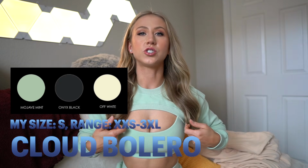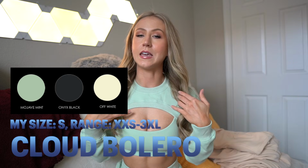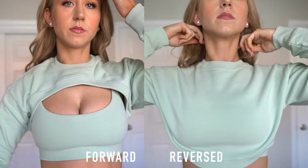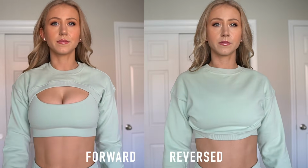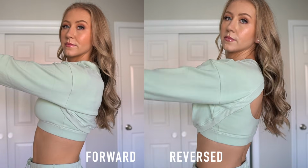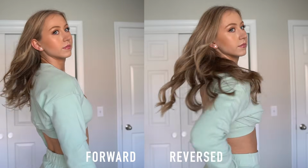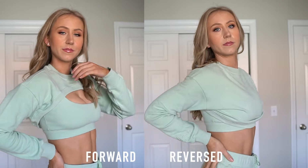I will do a little try on of this with the short side in the front versus the short side in the back, because it is longer in the back. I'll have you guys let me know what you think if you like it backwards. Personally, if you're looking for more coverage, I would just do one of the hoodies or the crew neck. I wouldn't bother with this because this is not really going to give you a lot of coverage. But I like that you can wear it with the bralette together and it looks like one piece, very cohesive, but you can also mix and match.